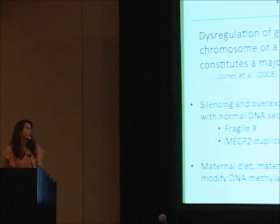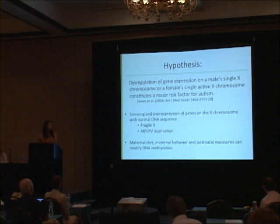Based on these initial findings, we developed a hypothesis that dysregulated gene expression on a male's single X chromosome or on a female's active X chromosome may constitute a major risk factor for autism. And this dysregulated expression results from aberrant DNA methylation.